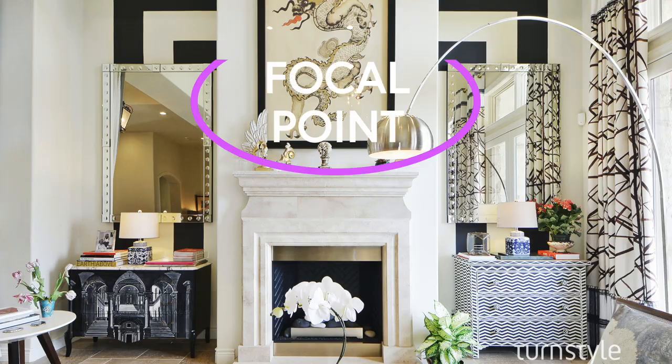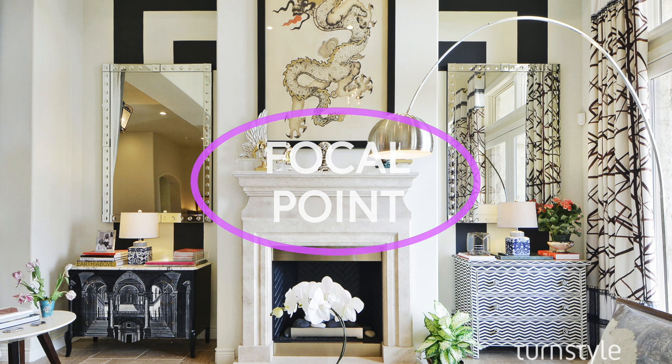Yes. And we are talking about a focal point, a design focal point in a space. Very important component to a space. It's the moment that draws us in. So when you think of a focal point, a lot of people think about painting a wall a singular color. It's whatever can draw you in.